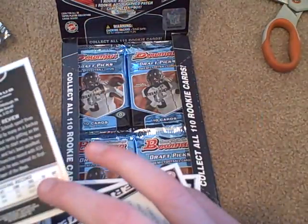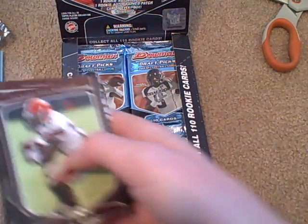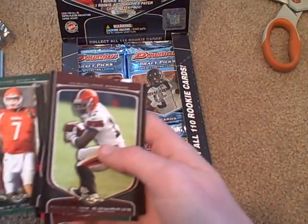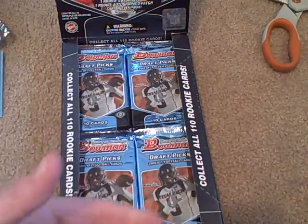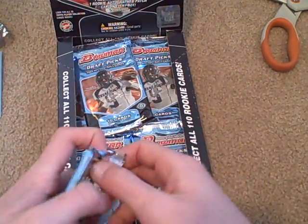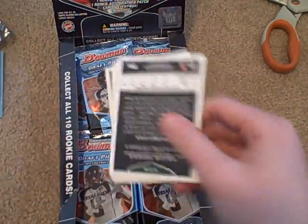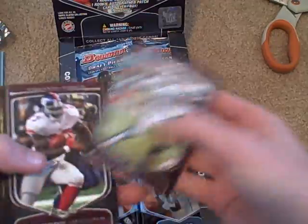Matt Schwab out of 199. Matt Schwab insert. Hoping for some nice autos, maybe Sean Marino, Donald Brown, definitely Percy Harvin.